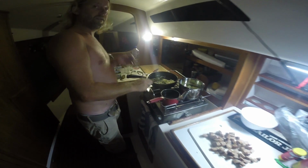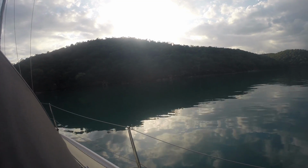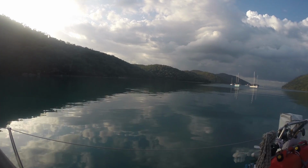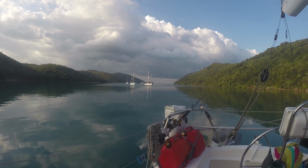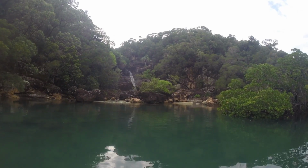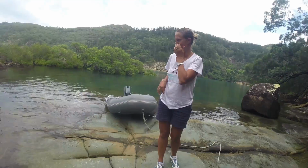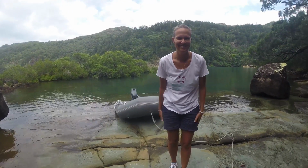So this is Dino's creation. Exhaust fan. Sits in the hatch and it sucks the air out. Seems like we've got a bit of a tropical rainstorm tonight. Tropical. Okay, we've made it to the waterfall.